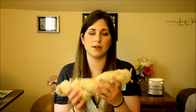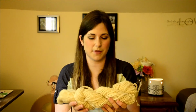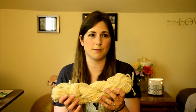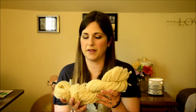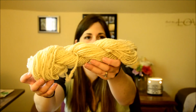I plan on, for this, I think it's a little too ropey and too all over the place for me to make something out of it. So I think what I'm going to do is practice maybe yarn dyeing with it. And who knows, maybe I'll knit a little toy or something. I've heard that knitting toys is very forgiving to hand spun. And then I also have another little hank that I did.